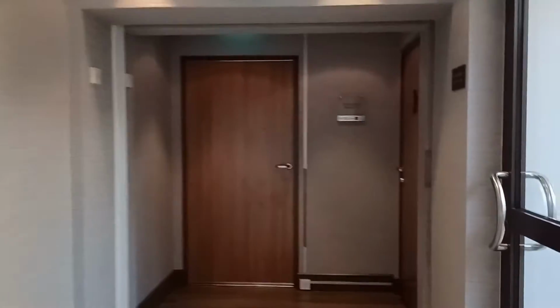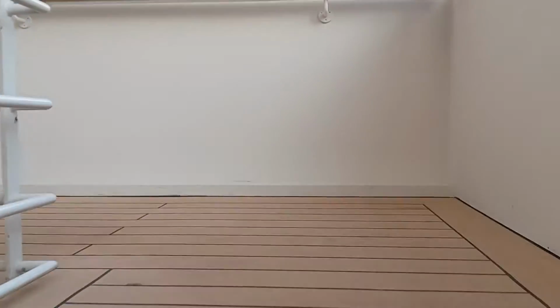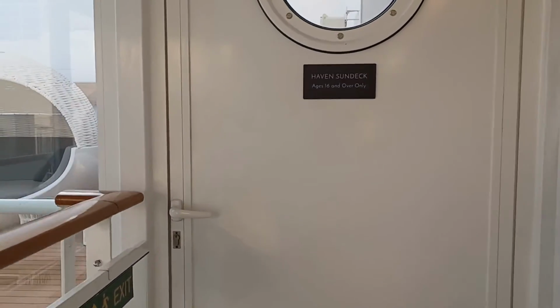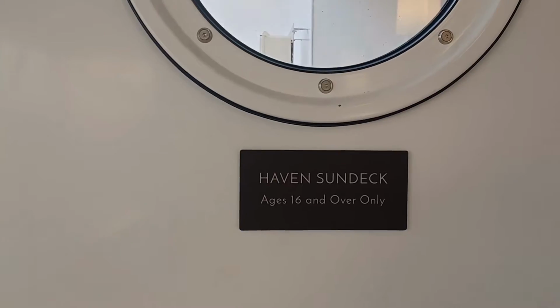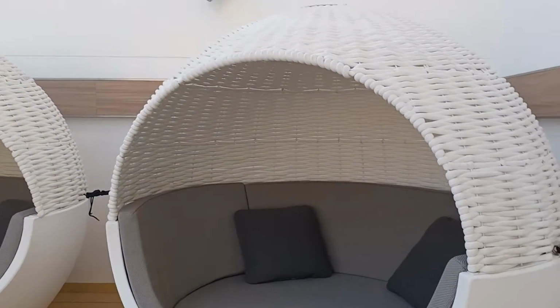As we exit and go up one more floor, we'll get access to an adults only area. It's a very small sun deck. Also, it has another bit of a drawback. It is very close to those vents that we heard, and you'll notice the noise, again, is very loud out here.